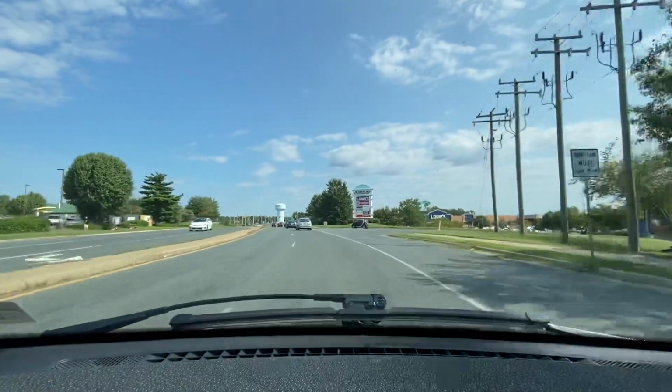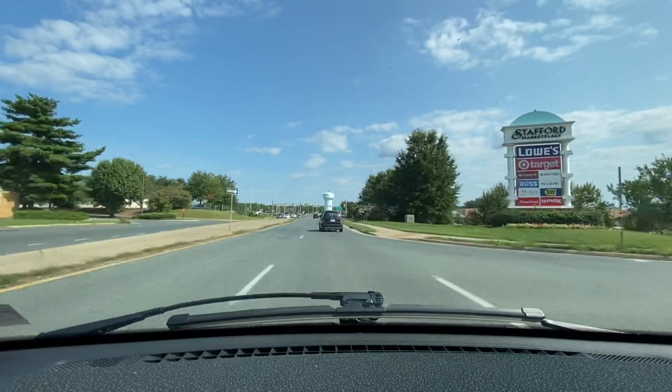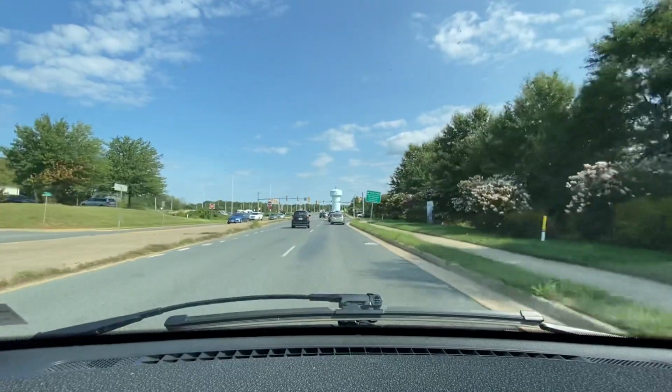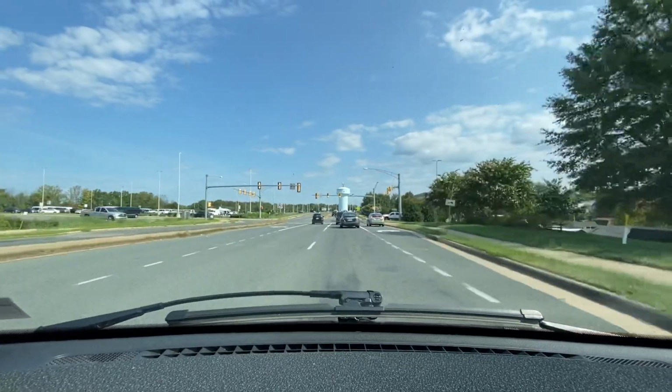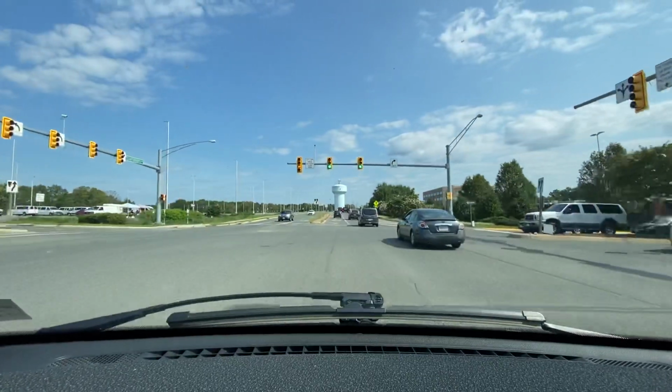We got the Stafford, Virginia. Oh, we got another smart car in front of us. Smart squad. Yeah, we got the Stafford, Virginia, what looks to be like a water tower or something of that nature in front of us. It's up top. I'm gonna make a left, merge into the left lane so we can get behind this smarty smart.